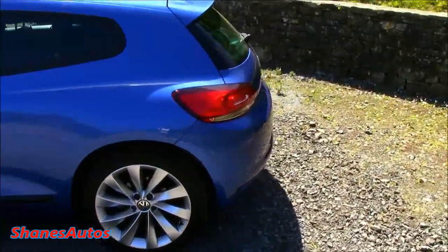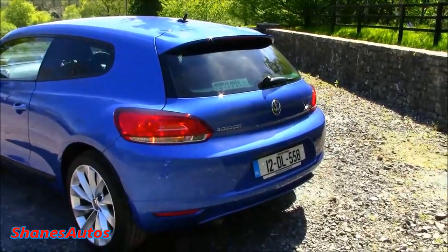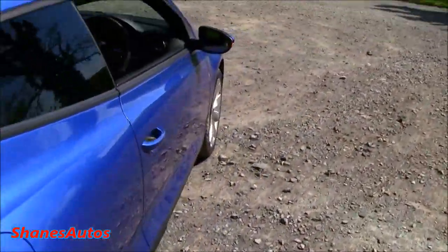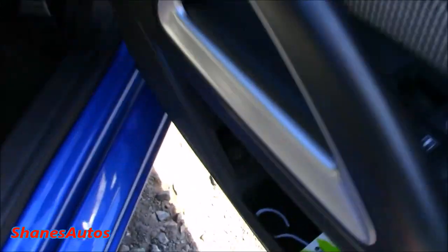And if we just come around to the rear, again, I do love the overall styling even at the rear of this car. Now there is no exterior boot release for the Scirocco, so you have two choices. You can either use the button on the key fob, or you use the button located down here on the driver's door. So we'll just pull that.